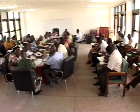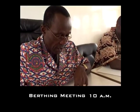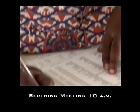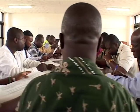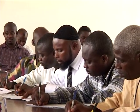And this is where it all begins. Every morning, arrival and departure schedules are determined to enable the harbour's pilots to bring in the ships from anchorage to allocated berths based on cargo, draft, and tidal height.